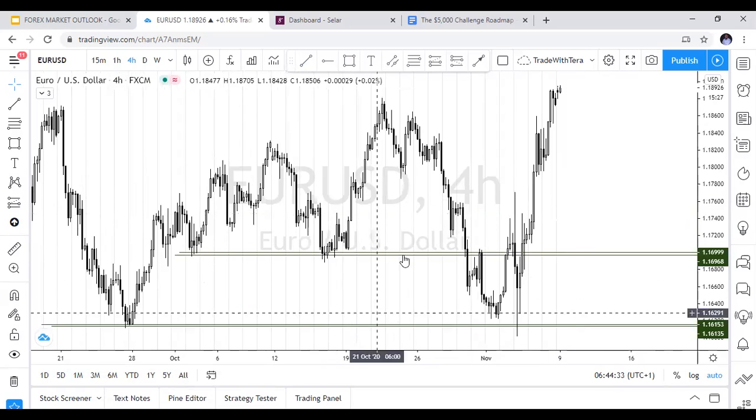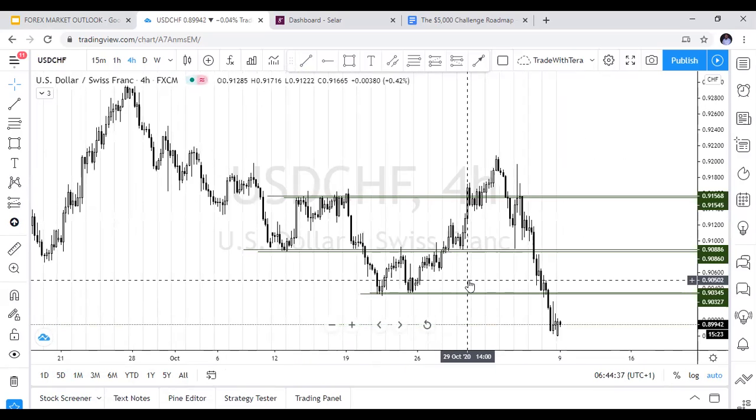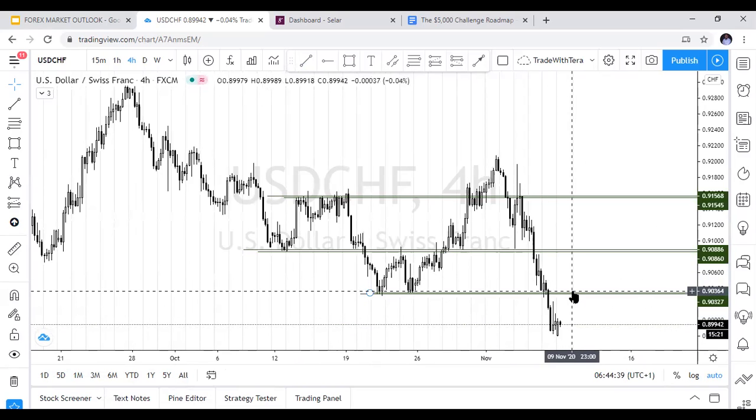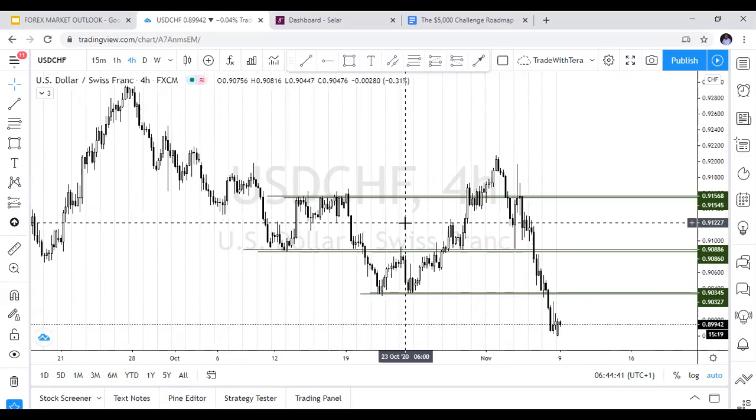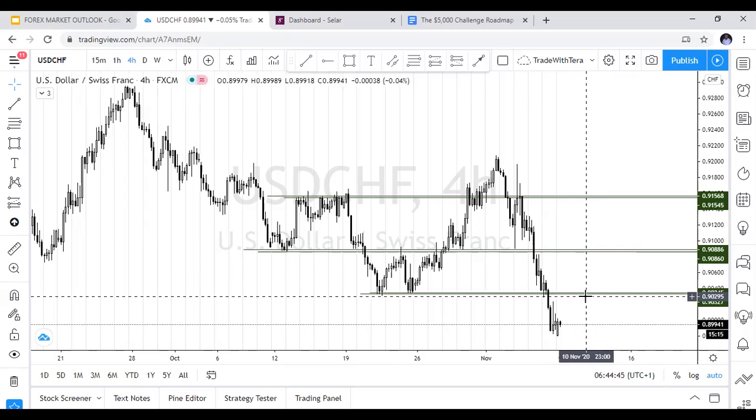Euro USD for now, I'm going to ignore. I'm going to come back to it later. Yes, on the CHF, I'll be expecting a retest up to this level. That's what I'll be expecting this week. I would expect a retest this week. If I don't see a retest this week, well, it's highly unlikely, because the markets will definitely give us a retest.